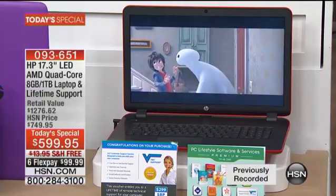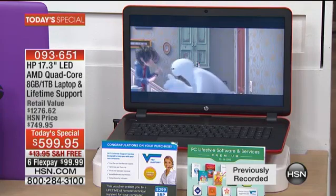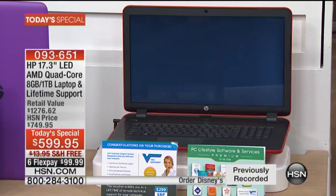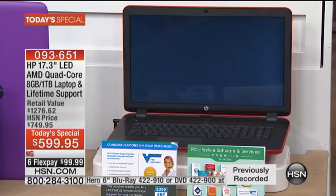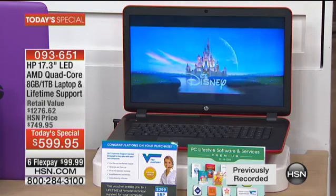Custom made just for you. We are so thrilled to bring to life the brand new HP 17.3-inch super bright LED with the A10 quad-core processor. We are launching this on HSN for the first time with HP, 8 gigs of RAM, a terabyte in terms of storage capabilities, and a whole load of extras.